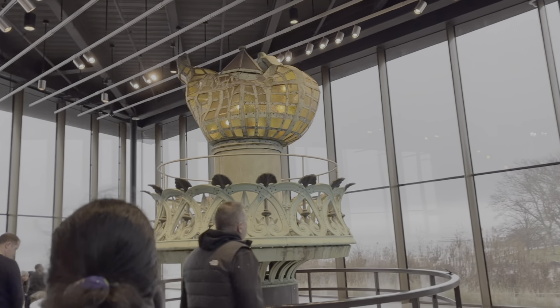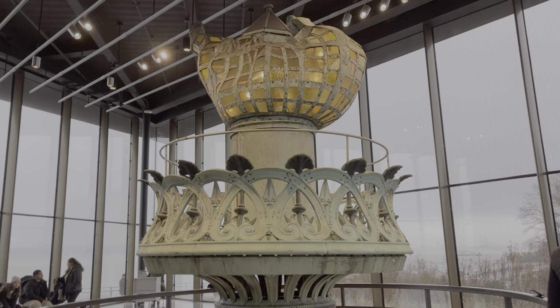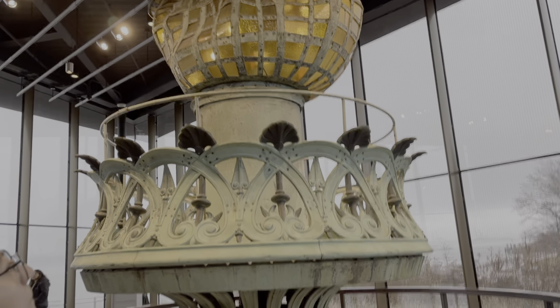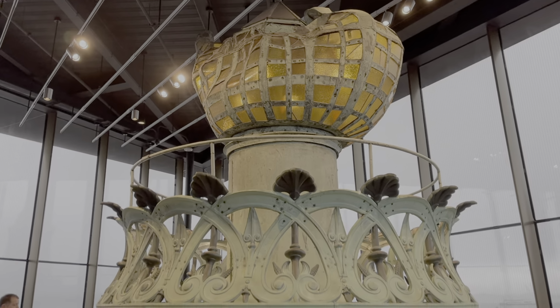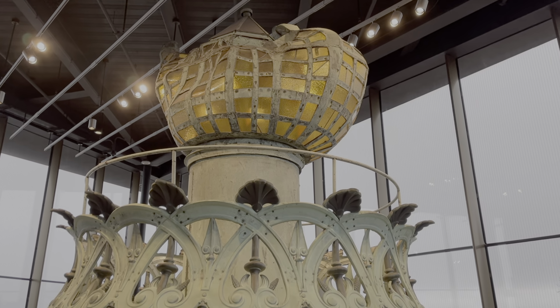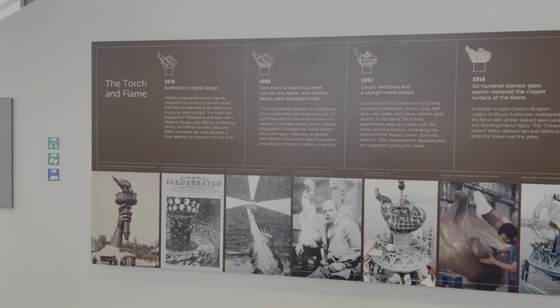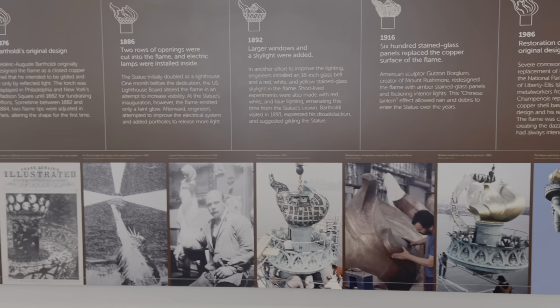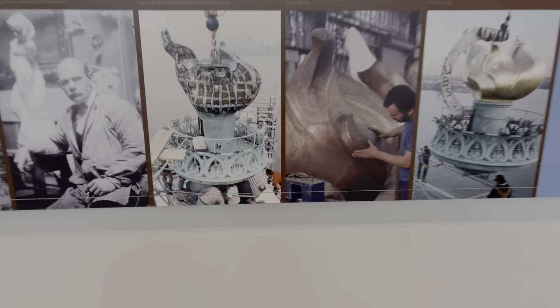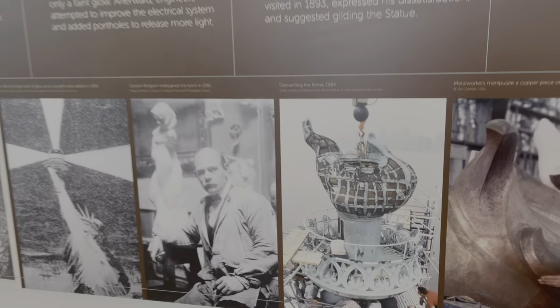Bars that we saw in the other museum, and they get the torch, so it used to light up from the inside. Currently it's a gold finish on the outside and it's exterior lit, which makes it look like it's on. They had to change it because of the corrosion. You can see here how they changed the design and what it is now. Man, can you imagine working like that? I couldn't do it.